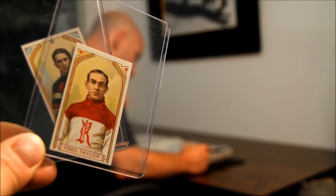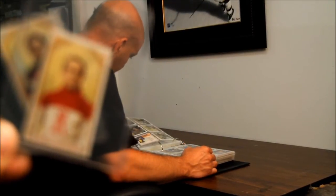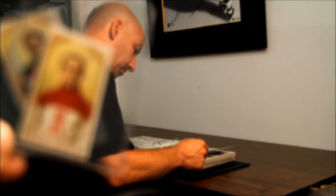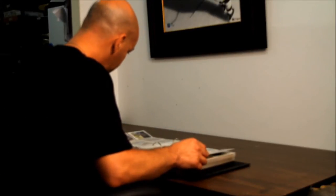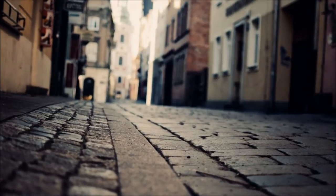As long as trading cards have been around, so has the hobby of collecting them. Trading cards' roots date back to trade cards, which were a form of advertising in the 1800s. 19th century companies took to the streets to distribute these promotional cards by hand.